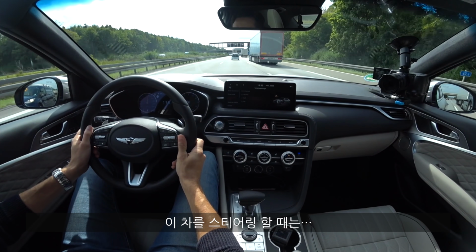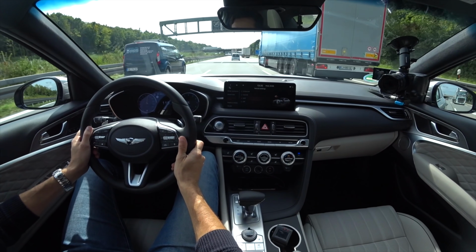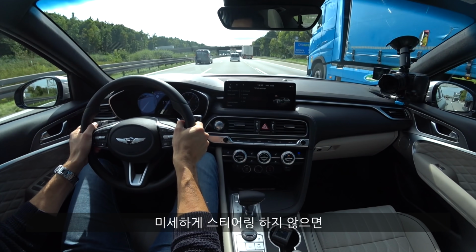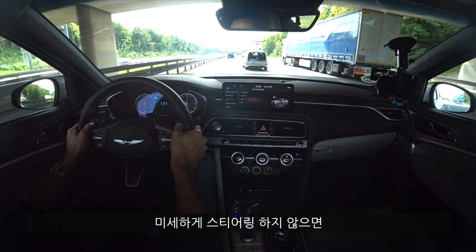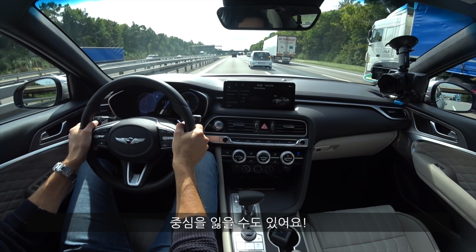You do not feel it as long as you don't do too much with the steering. But yeah, you have to be really finely tuning that. Otherwise, the car goes nuts then to left and right.